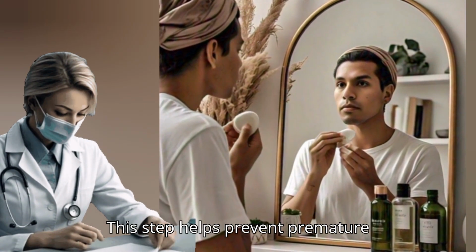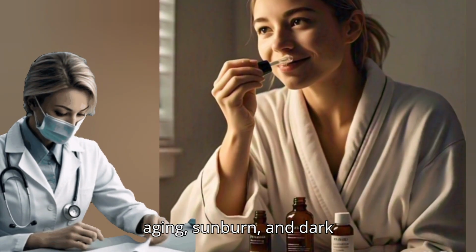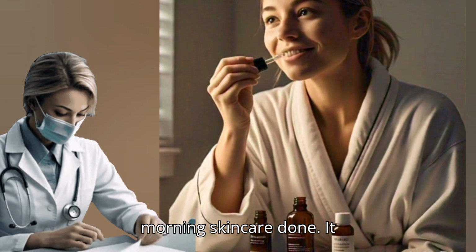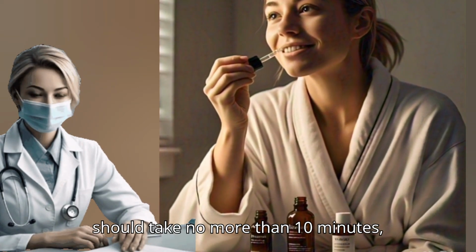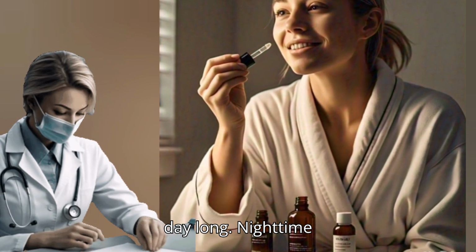This step helps prevent premature aging, sunburn, and dark spots. And that's your morning skincare done. It should take no more than 10 minutes, and your skin will thank you for it all day long.